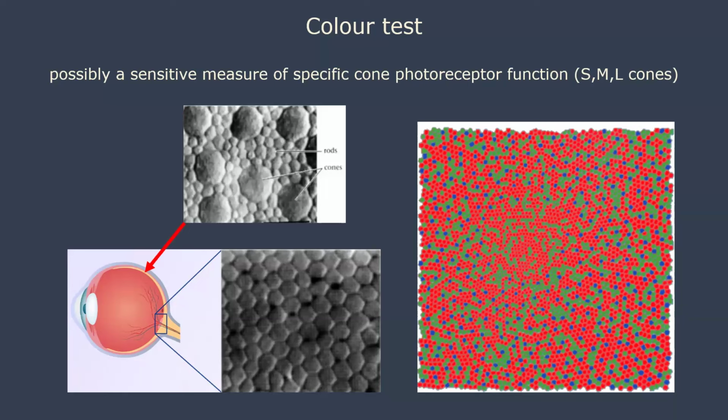The cones tend to be categorized into three different types: the S, the M, and L cones, so short, medium, and long wavelength cones. And each one detects different colors, or is most sensitive to different colors. So S being blue, short wavelength, medium being green, and L red being long.